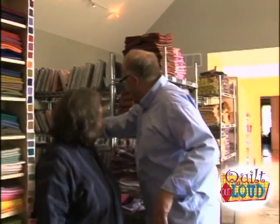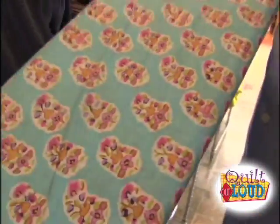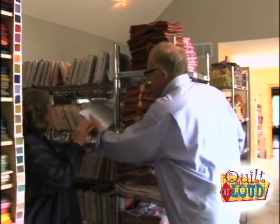Look at all this. This is one of my new favorites. Love this. Take a look at this. He uses color in such a unique way. It always looks fresh, no matter how much he does, no matter how often he does a collection. Just amazing.